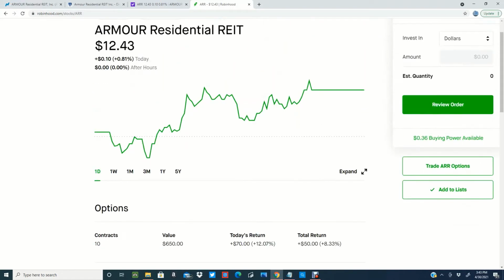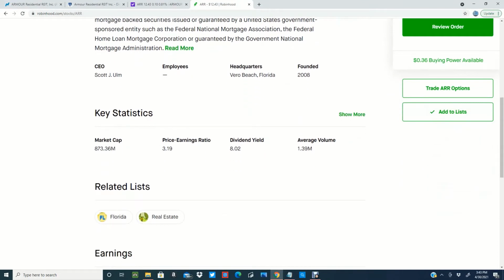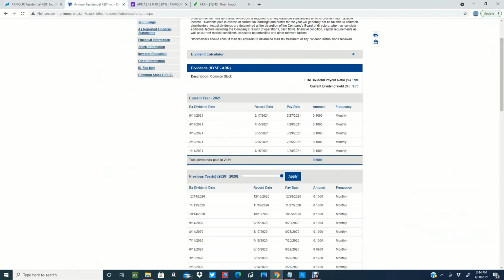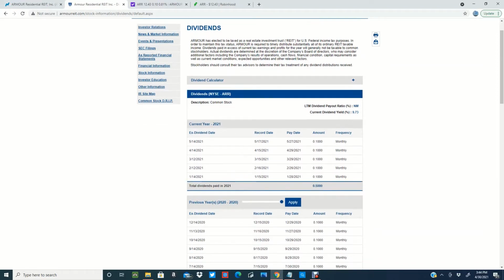So, $12.43. Let's go down and read something about them. Market cap $873 million. That's pretty good. Average dividend yield 8.2. I think it's 9 point something. So they've done pretty well as a company. They have a website, armourreit.com. You can get a lot of investor information on there. I don't like reading from their website, because normally the websites of these companies are very basic, because that's not what they are into.